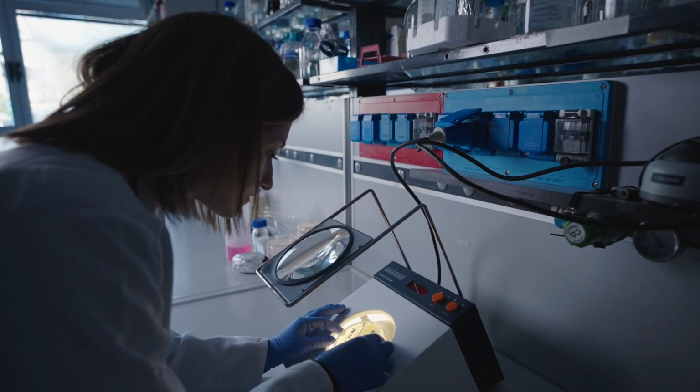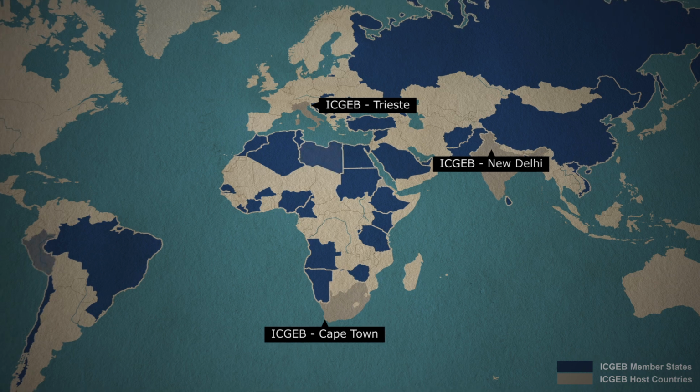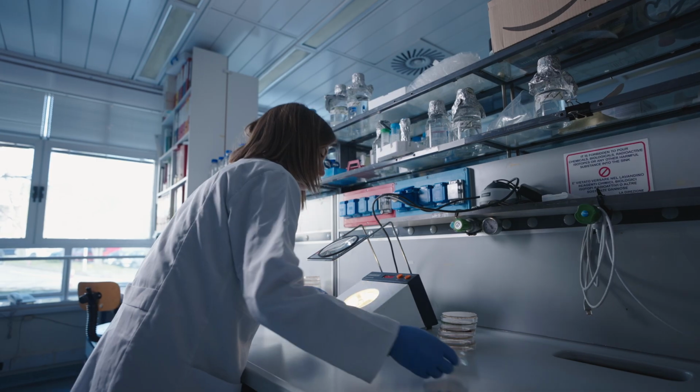The ICGEB is a unique organisation that has 3 research components. The headquarters in Trieste and components in Cape Town and New Delhi. It's formed by 66 member countries. We work together with these member countries. We have scientific networks because our mandate is to promote science and research in developing countries.